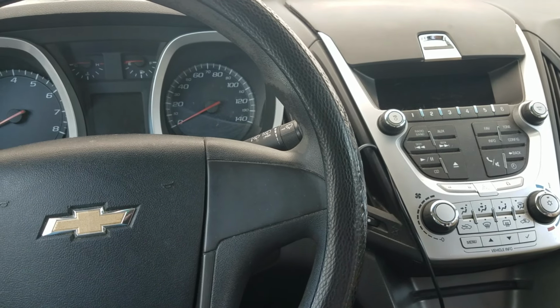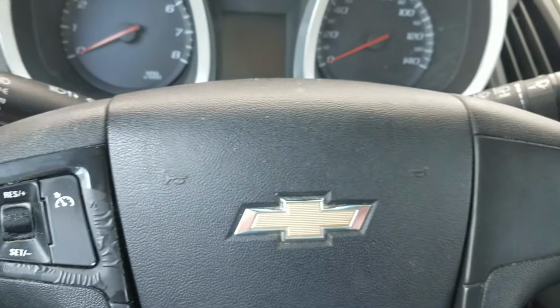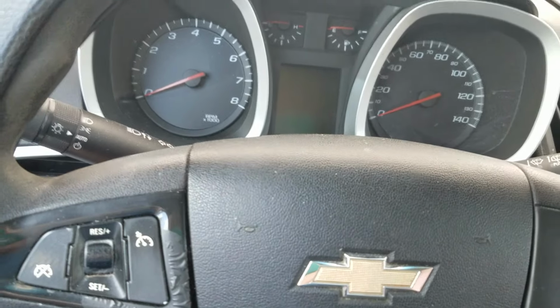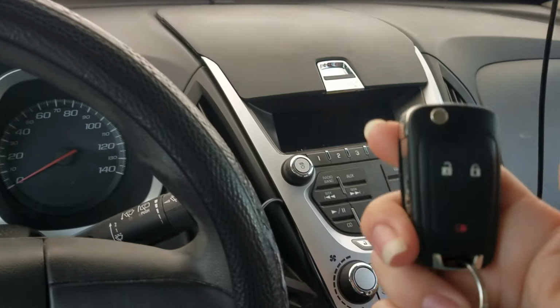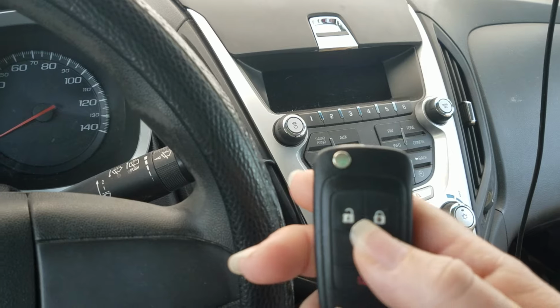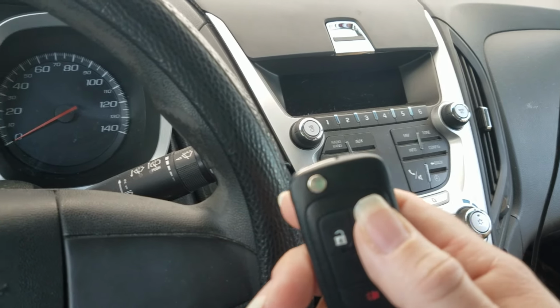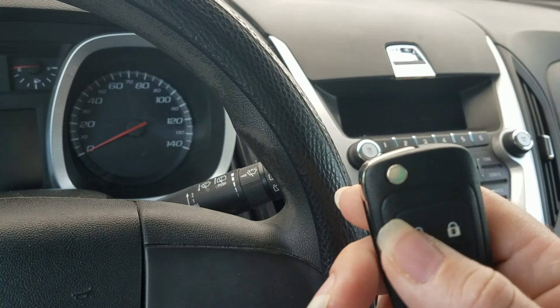This is a 2010 Chevrolet Equinox. This is what happens when I put the original key fob that has always worked, that does control the locks. It works.